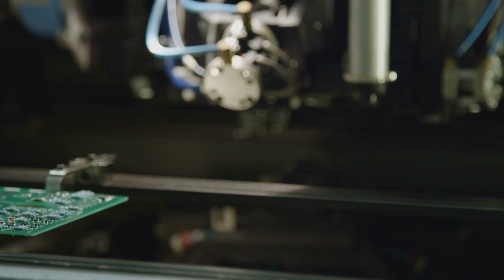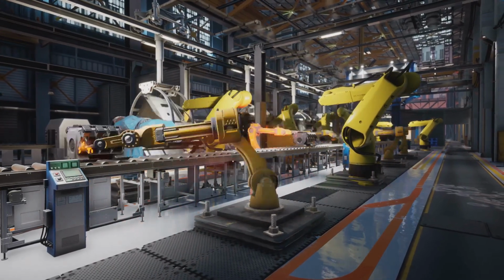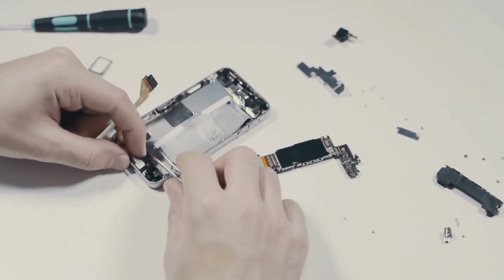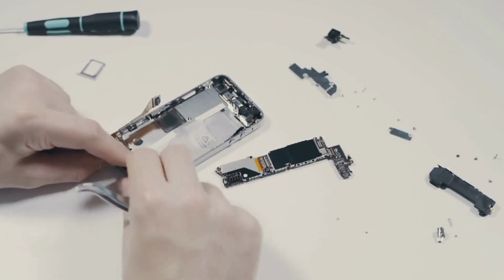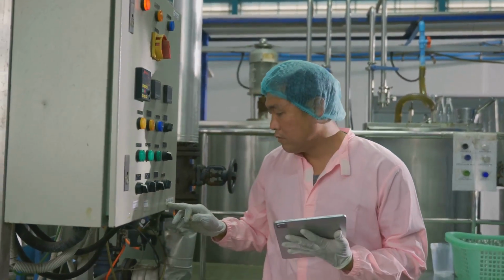These microchips and parts are the heart and brain of your smartphone. Then we'll witness the assembly line, a symphony of robotic precision and human expertise. It's a seamless blend of technology and craftsmanship. Get ready to uncover the secrets behind your smartphone's display, battery, and software. Each component is tested rigorously to meet high standards. We'll delve into the rigorous testing procedures that ensure quality and performance.